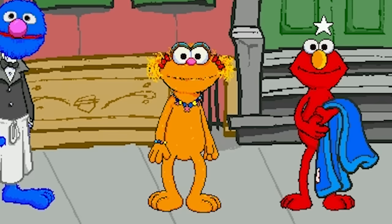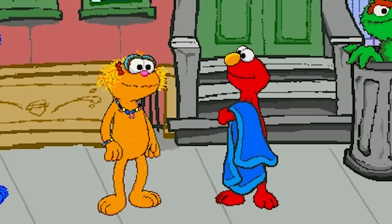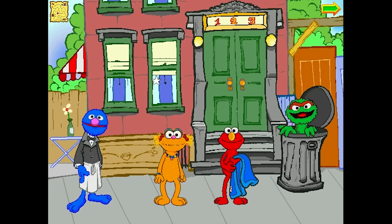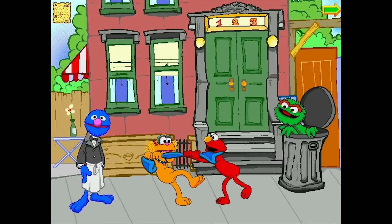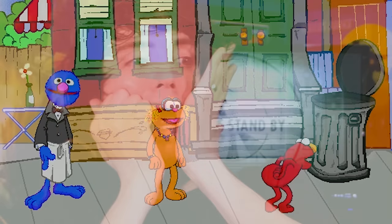Elmo's friend Zoe also wants to play with Blanket, but Elmo, being the exemplary children's role model that he is, refuses to let her hold it. But what starts off with Elmo being a little bit selfish very quickly turns into Zoe overstepping her boundaries a lot by trying to steal it. And in the ensuing madness, Blanket gets thrown down Grouch's trash can. Oh no, Blanket! No! Oh no!